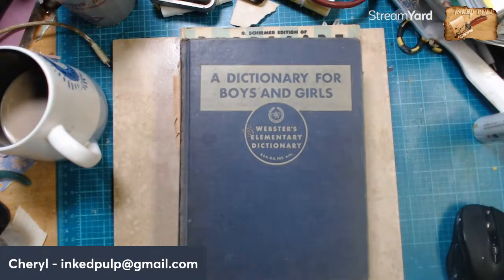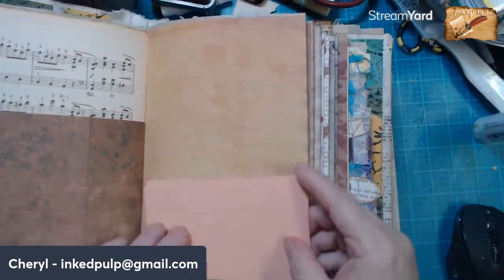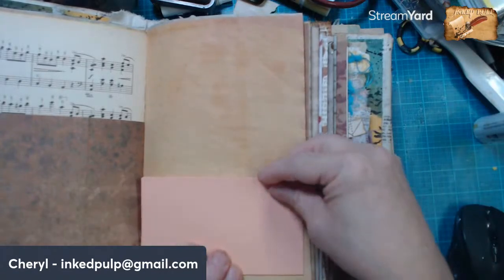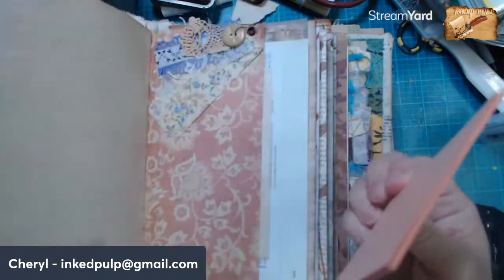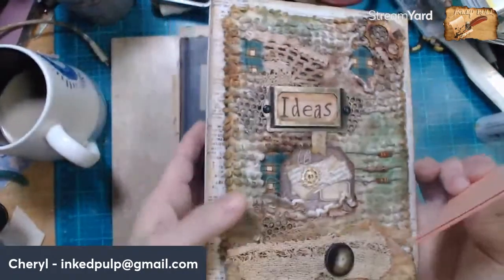Hang on a second here. Are we going to do an update to the ideas journal too? We haven't put anything in there. Hi, Mimi, in a while, but yeah, these little pockets will work. They're a little bit wide, but that's okay. They'll work.